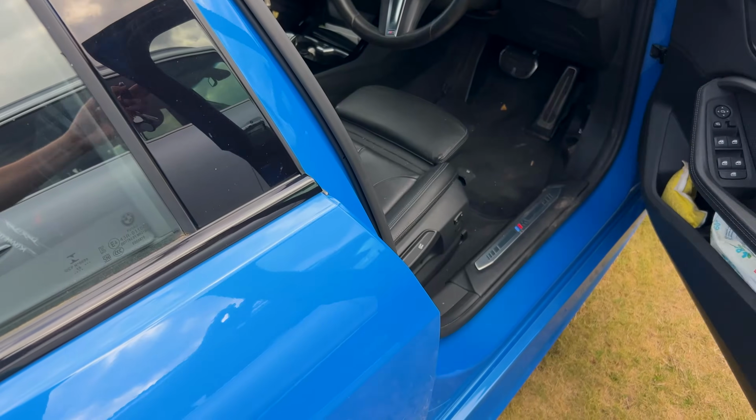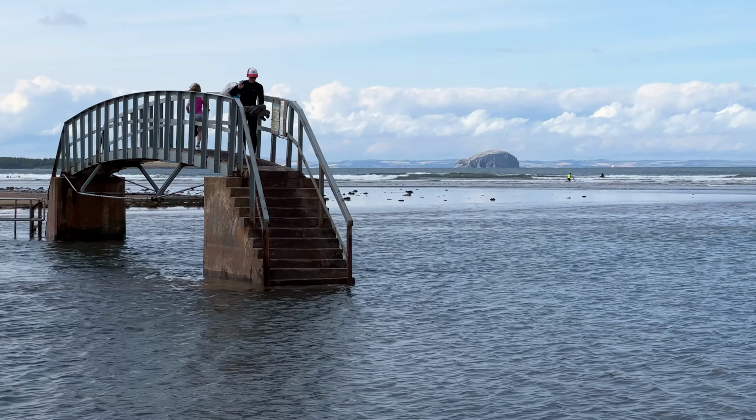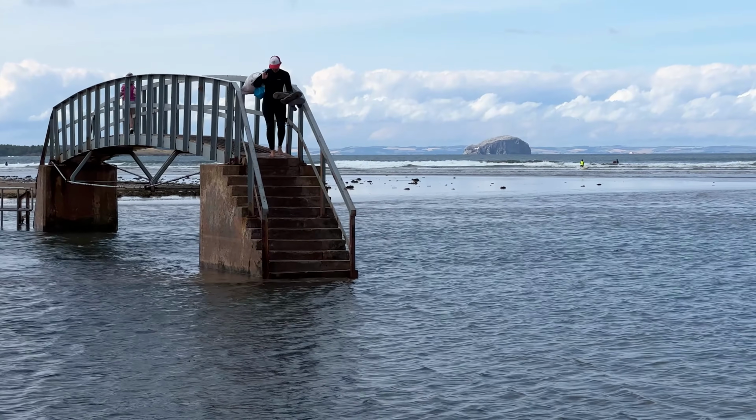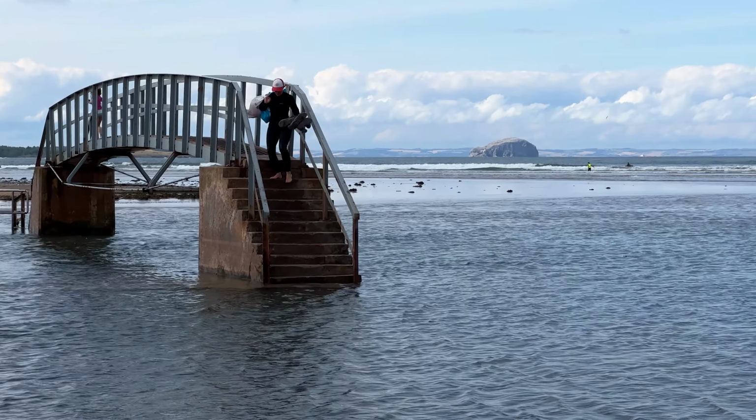Now, remember, I was going to tell you why that bridge is called the Bridge to Nowhere. So we're going to head back to Belhaven Beach right now, and I'll explain everything. And there you have it, the Bridge to Nowhere. Now, right at this moment, it's high tide. And I have to admit, the water hasn't come as far in as it sometimes does. So the illusion isn't as great as I was hoping it was going to be. But you can still see why it's called the Bridge to Nowhere.